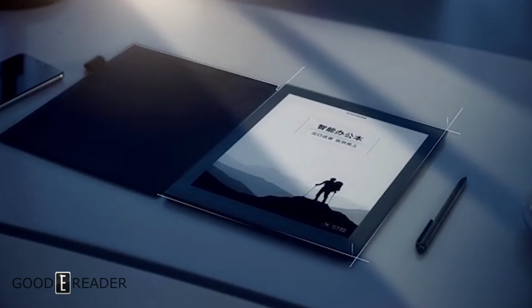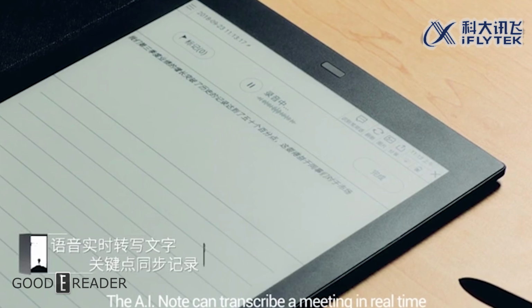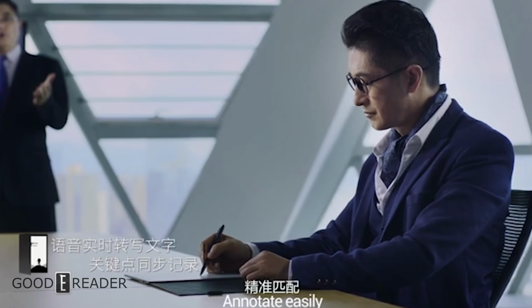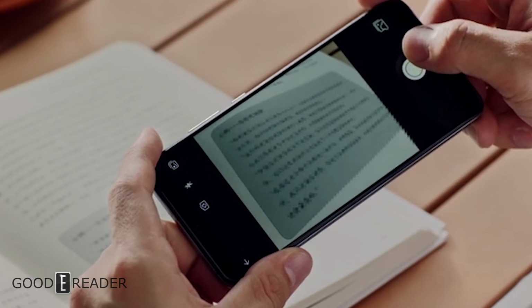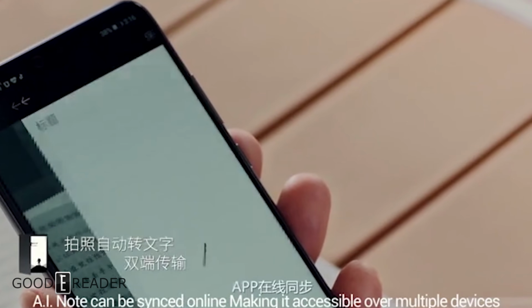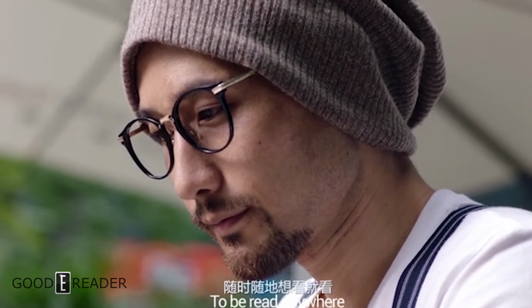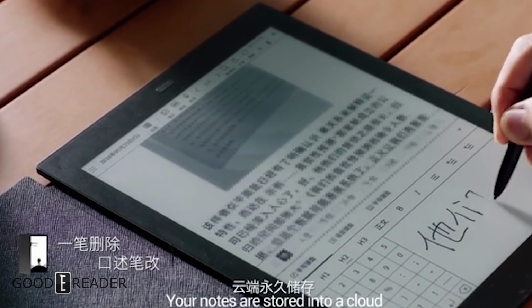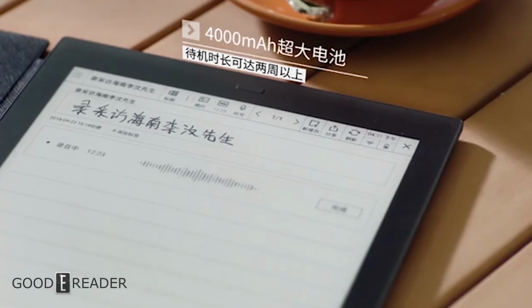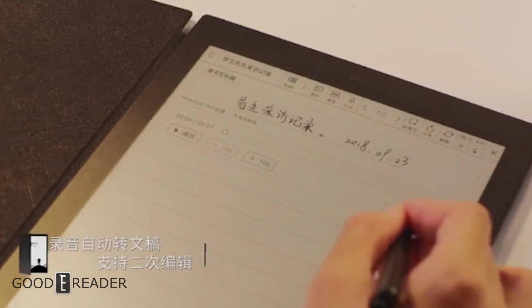Coming in at last place at number 10 is the iFlytek AI Note. It has a 9.7-inch screen, which is a very interesting screen size, and a SIM card slot. It comes with its own stylus, but it doesn't really inspire anything. It's really just that base model Wacom stylus we've been seeing for the past 6 years. This device has amazing AI recognition and transcribing. It has voice to text, it has handwriting recognition. It is actually quite nice.